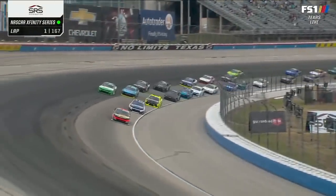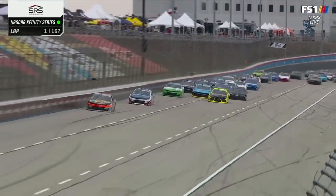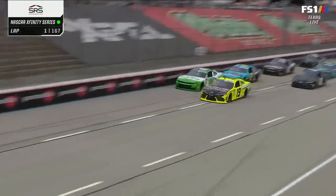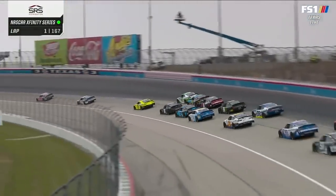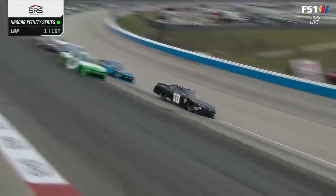See that bright 19 car, Brendan Jones, going straight to the bottom of the racetrack as soon as he's able to find that gap. And he slid down in front of his teammate Ryan Truex in the 18. Could they have planned that there, or was that just a little luck and good fortune at the start of the race? Yeah, I'd say that's just a little luck and good fortune.